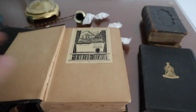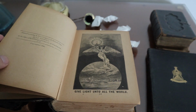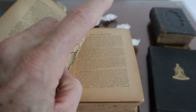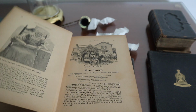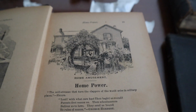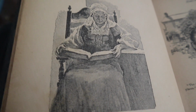Safe Counsel. Ex Libris. What is Safe Counsel about? Okay, this is 1865. And this apparently is talking about all sorts of things like the value of your reputation. Home amusement and home power. There's a nice home from the 1860s that looks a lot like where Abraham Lincoln lived in Illinois. Here is a prayerful and devoted mother. So all you moms out there, this is what you should aspire to be. Bonnet optional.